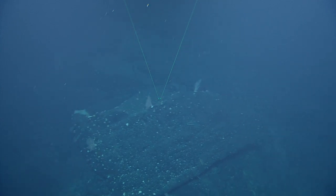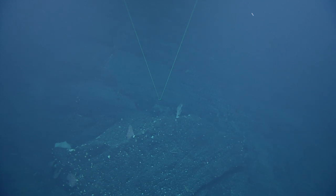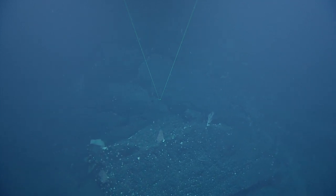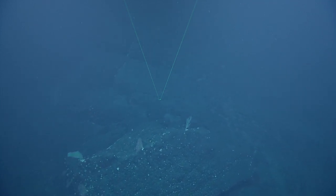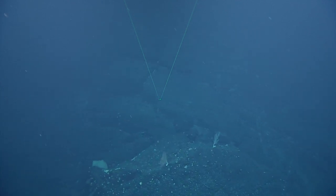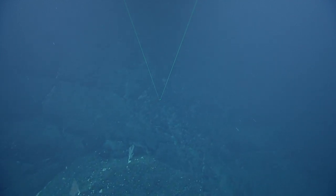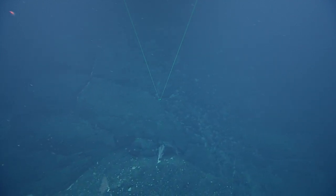You want another stop, Gabby? Yeah, I do. It's just ending now, but yeah, keep going. Okay. Bridge nav, could do another stop, 10 meters, 245.